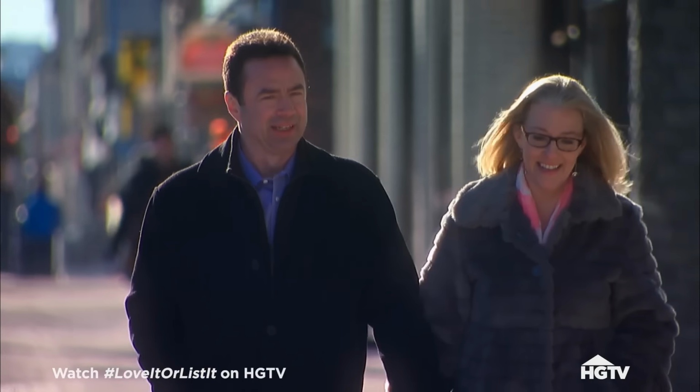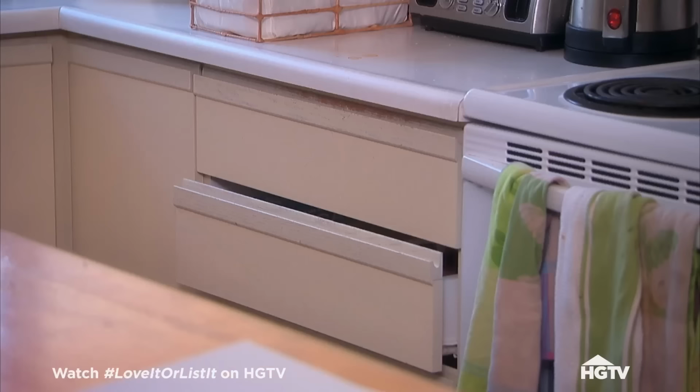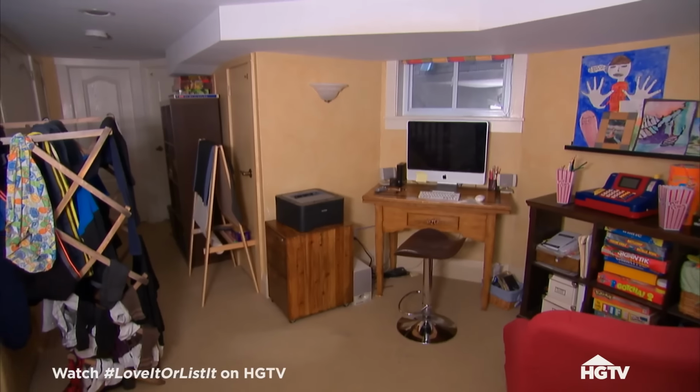Pete and Barb's 1,000 square foot city dwelling began as a starter home. The lack of time and space to accommodate all their activities has pushed Pete and Barb to their limit, leaving them with a tough choice, whether to love it or list it.